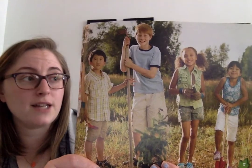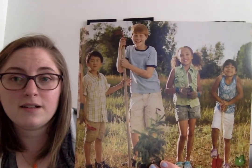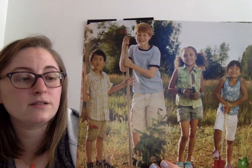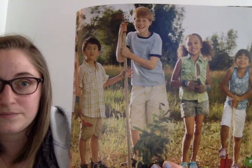Spring celebrations. On April 22nd, we celebrate Earth Day. That's next week. We learn how to protect nature. What are these kids doing? Yeah, they're planting, they're gardening. In May, we honor moms on Mother's Day, and we thank dads in June on Father's Day. Those are both holidays that are in spring.